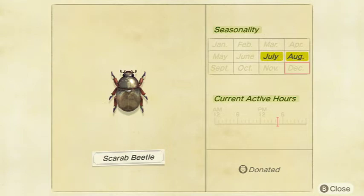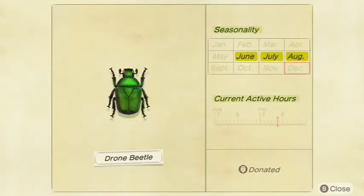All right, so you can get this in only two months as well, only in July and August in the Northern Hemisphere, and in January and February in the Southern Hemisphere. Scarab beetle. Next up is going to be the drone beetle.